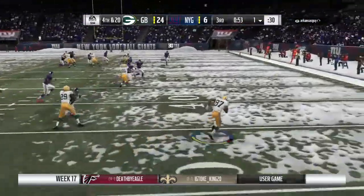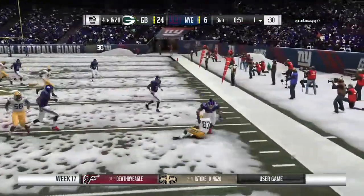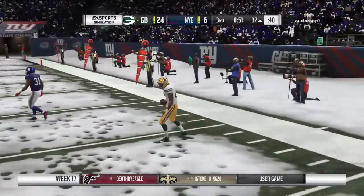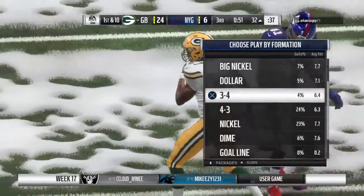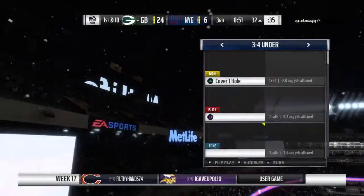Fielded at the 43. Great blocking on the return. It springs him for 25. And the Packers will have a short field to work with here as they take over 1st and 10.